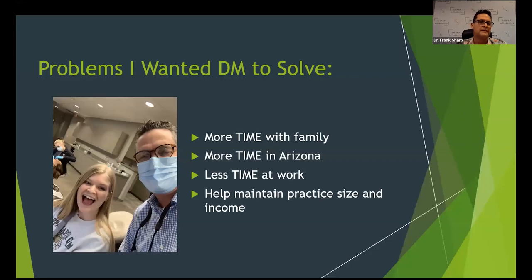Some of the problems that I wanted DM to solve for me is I wanted to spend more time with my family. My kids were getting older at that point. My daughter was a senior in high school and my son was a sophomore. I didn't want to miss any of the things they were doing. I love being out in Arizona. I want to spend more time out there. And I really want to spend less time at work. I love my staff. I really love my patients, but it was just a grind.